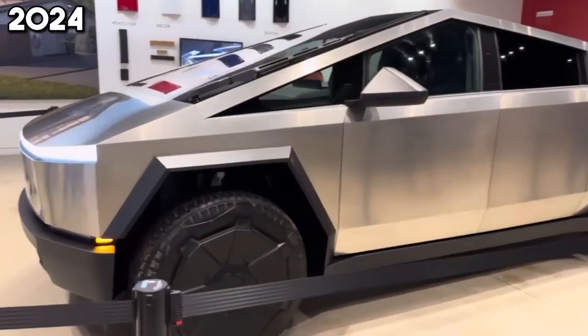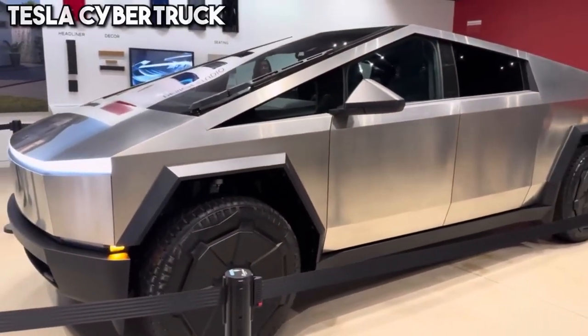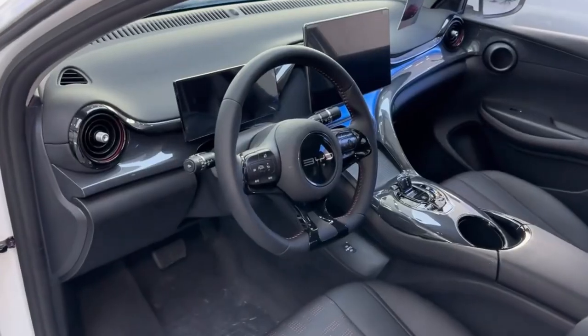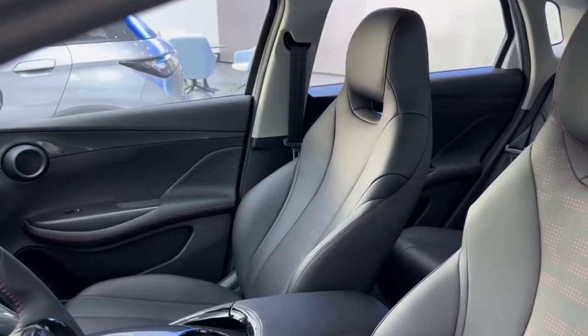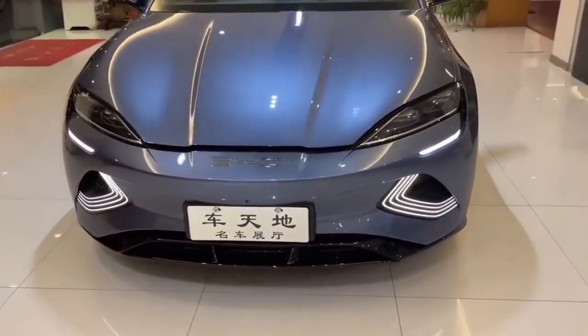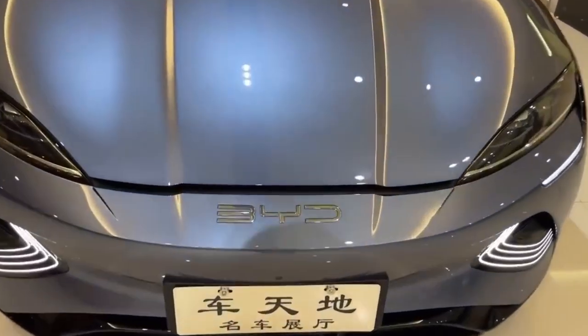Looking ahead to 2024, the anticipation builds for the Tesla Cybertruck and advancements from BYD cars. With their futuristic designs and innovative features, these models promise to push the boundaries further, blending form with function in ways that captivate and inspire.